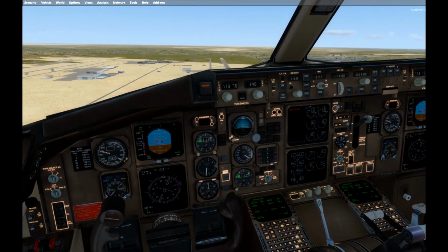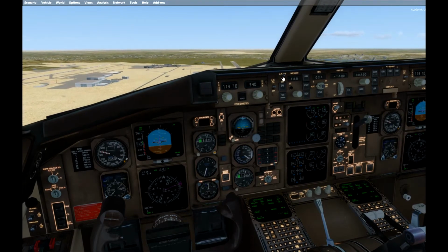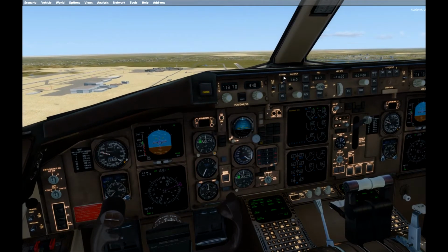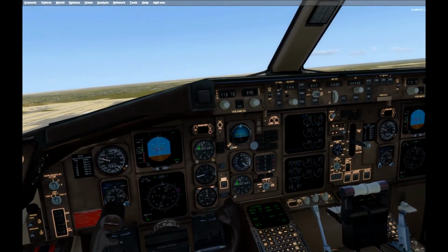Too low, terrain. Too low, terrain. Too low, terrain. Too low, terrain.